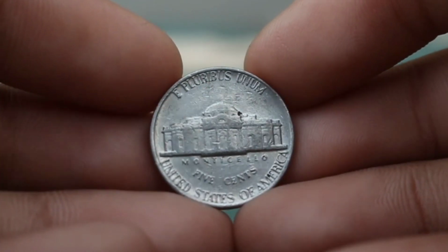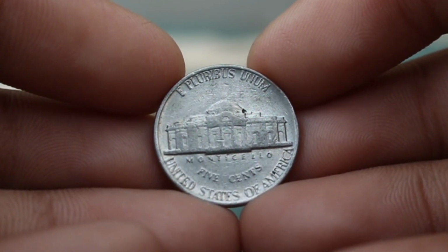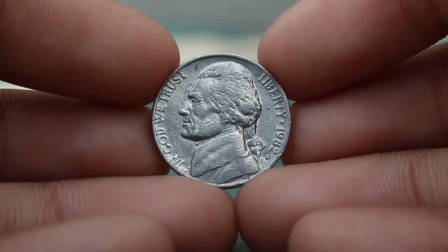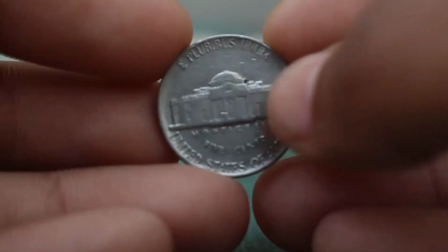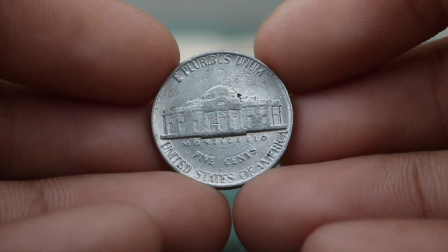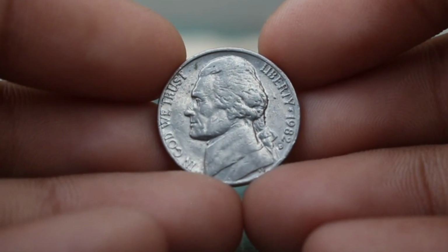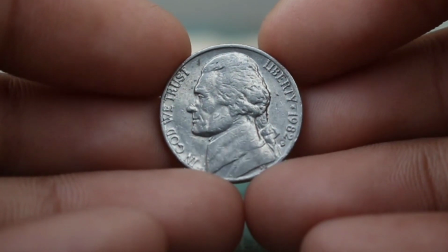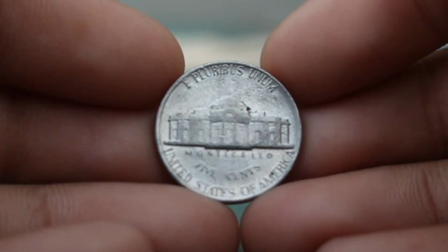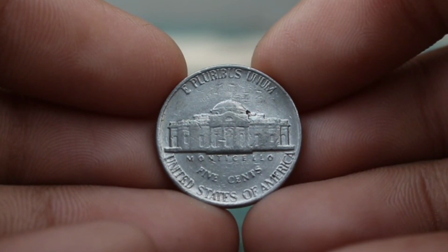So what does extra fine mean? In coin grading terms, extra fine, often labeled as XF40 or XF45, means light wear is visible on the high points of the coin, but all the major details are still clear and sharp. Now let's talk money. As of today, the average market value of a 1982 D Jefferson nickel in extra fine condition is around 25 cents to 50 cents. That's right, it's worth more than face value, but not by much.